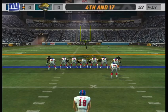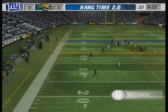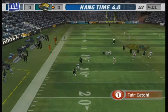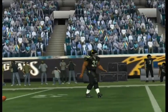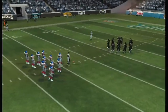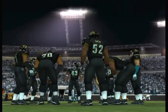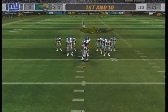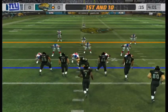Number 32 into return. Won't take a chance trying to return this one. Fair catch made at the 28-yard line. The Jaguars will start the drive at the 28-yard line. 1st and 10.